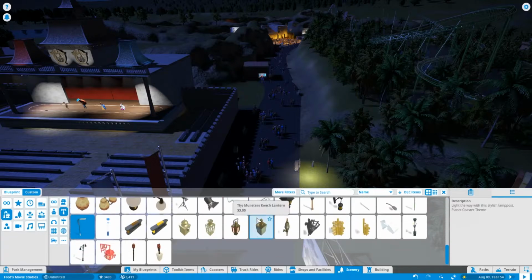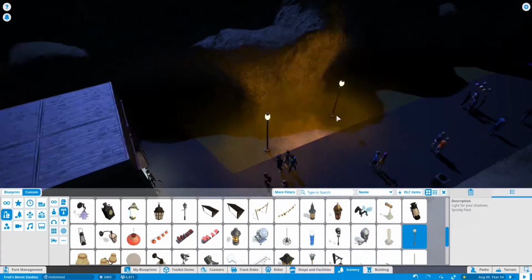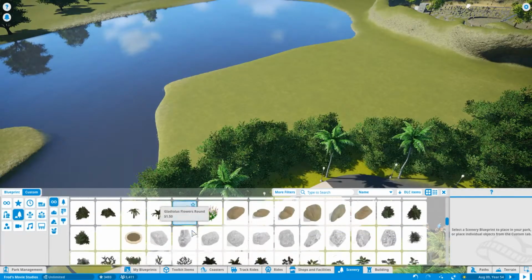Another thing that I wanted to do was a little bit of lighting over here as well. We just go with these lamp posts. I really enjoyed these lamp posts. Super simple, nothing too crazy.